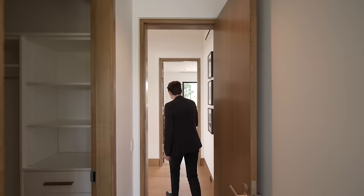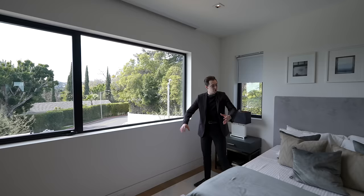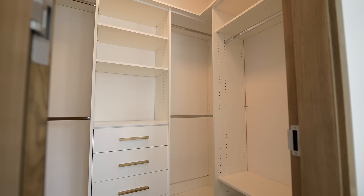And if we take a turn back down this hallway here, this is the final guest bedroom that we will be seeing for this top level. You've got more contemporary staging throughout. Also, views of the foliage on my right. You've got an ensuite bathroom on my left with the built-in vanity and the glass-enclosed walk-in shower. Also, walk-in closet is located here on my right with all of the built-ins.